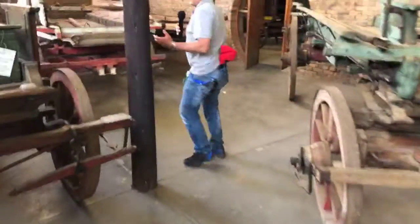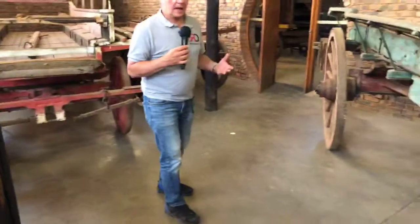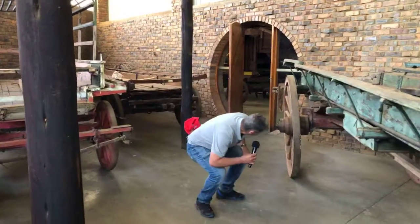There's a lot of love in these things. What I really like is that they haven't been destroyed in restoration. They are beautifully and lovingly built.